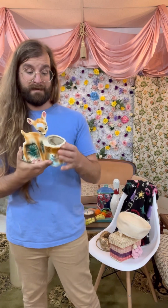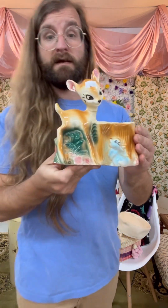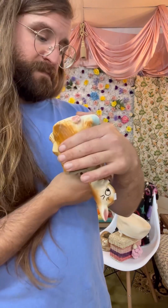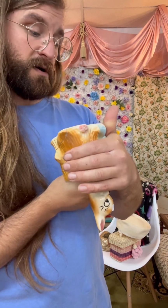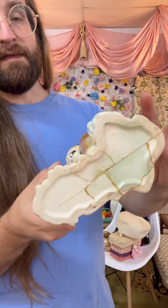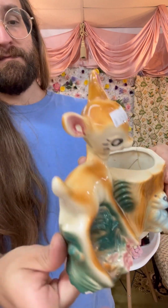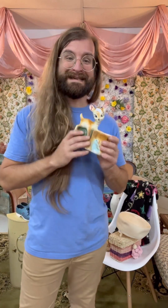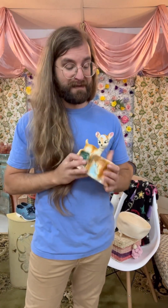Well, this precious baby, somebody loved it because they put it all back together again after Humpty Dumpty had a fall, but it's Bambi and a little bunny, Thumper. It is actually marked Bambi Walt Disney, but you can tell somebody's glued it all back together. Bambi's neck has been put back together. So sad it isn't in pristine condition, but happy that someone took the time to save it.